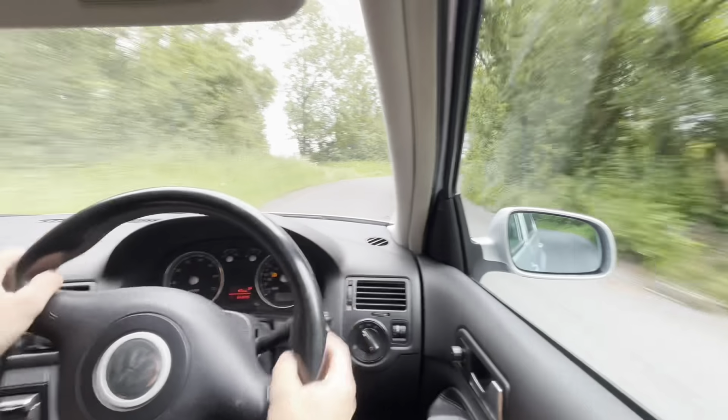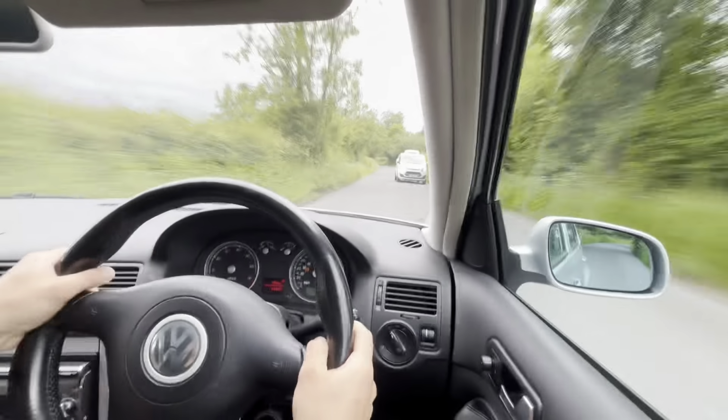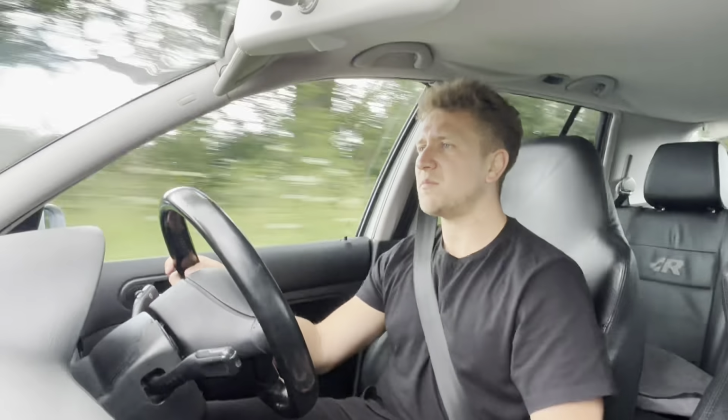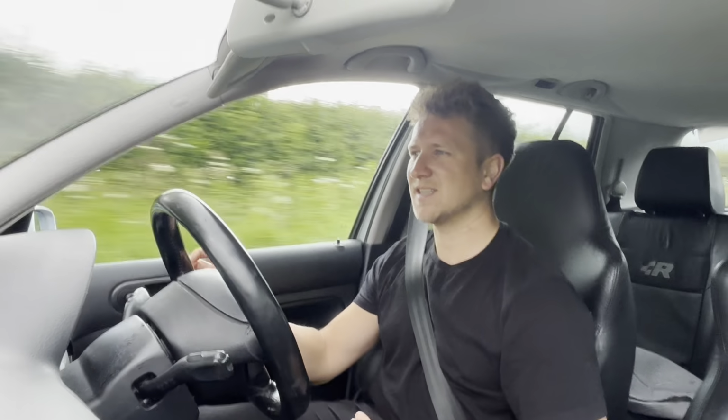The gearbox is nice. It's not the snickiest of snickety gearboxes, but you can put the gears where you want them, and it's all pretty stress-free. So the ratios are quite good, actually. That's one thing I'm really surprised at. The ratios are really nice. It's almost short ratios, very Boxster 911-esque.